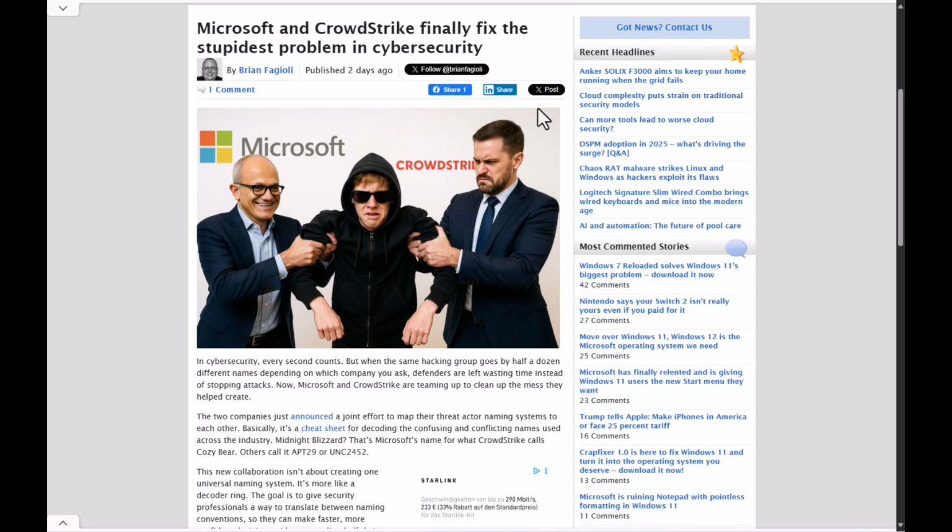Microsoft and CrowdStrike announced a joint effort to map their threat actor naming systems to each other. This does not mean that they will standardize on using just one name for a given cyber gang or incident, but rather they will provide a cheat sheet for decoding the confusing and conflicting names used across the industry. So for example, Midnight Blizzard, well, that's Microsoft's name for what CrowdStrike called Cozy Bear. Others were calling it APT29 or UNC2452. Microsoft says this is just the beginning, and Google's Mandiant team and Palo Alto Networks Unit 42 are expected to join the project soon. So hopefully things will become a little less confusing in future.